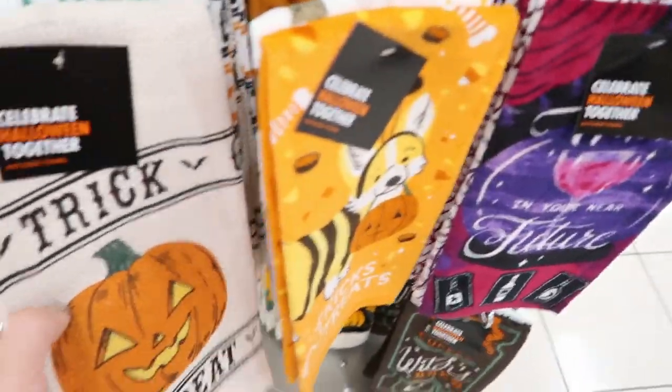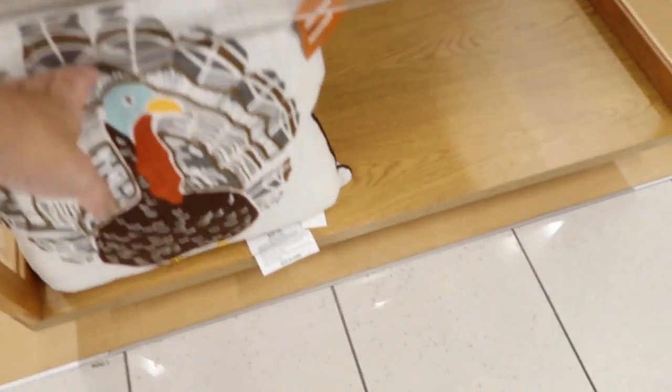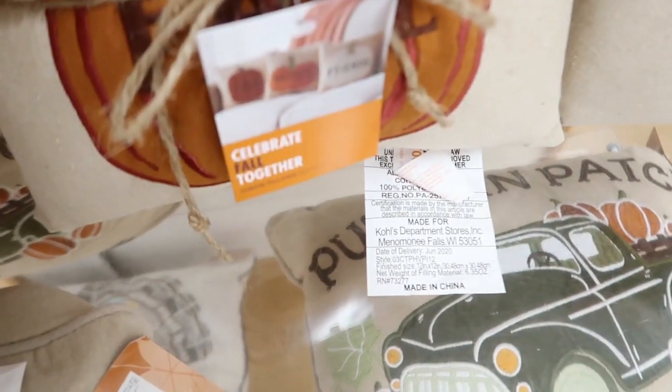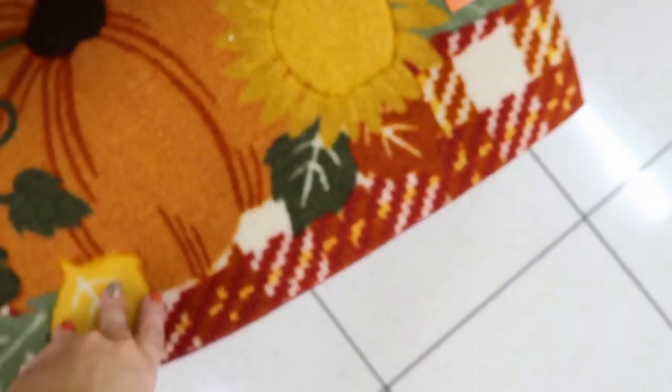Lots of cute little Halloween towels. These are $6.99. I love this little dog one. And they come with a set of two. This one's cute too. And a little cat. Cute Thanksgiving pillow. I love these. Pumpkin patch. A three pack full family friends. And some rugs. If you didn't start decorating yet, you can have these out until the end of November.